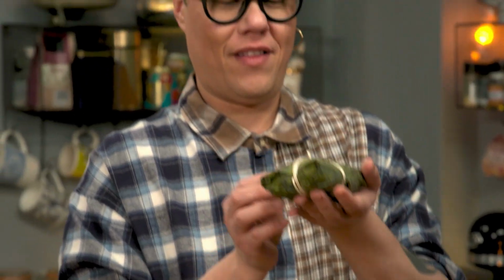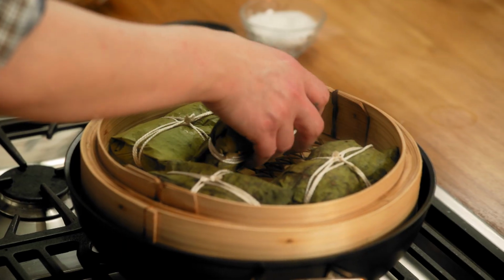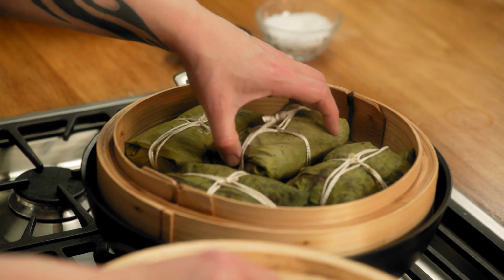Very pleased. Look at that. What a gift. Feel quite emotional. Done. All wrapped up. My gifts of rice. And I'm going to leave that now 15 minutes to let that tea do its magic.